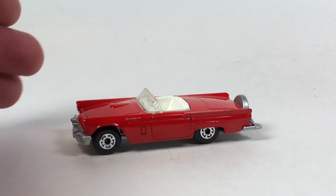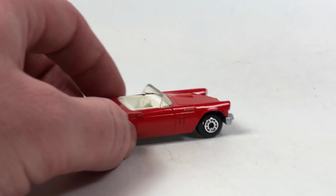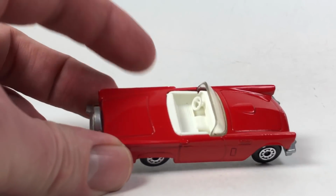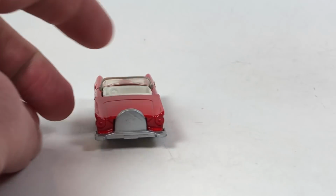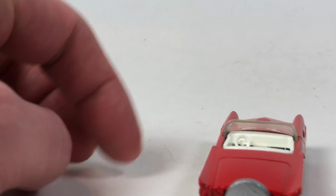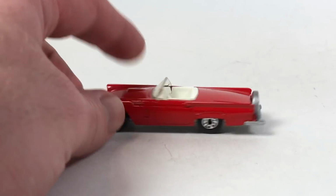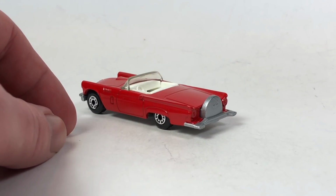The tooling itself was used from 1982 to 2007, as far as I know. I know they still do, I believe they do still do a 57 Thunderbird. I think the tooling is quite different, though. But here is this one, just basic red, not much to it. Plastic base, plastic tires, metal body. No graphic printing on it whatsoever. Just a very, very basic model, and a pretty decent looking one at that. But there is your Ford Thunderbird.